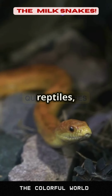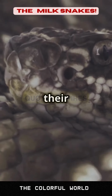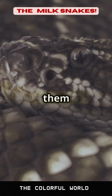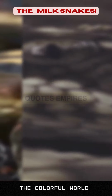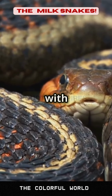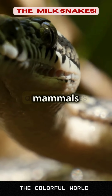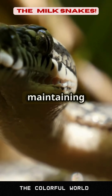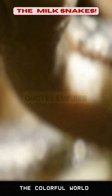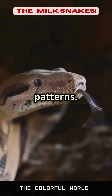Milk snakes, like all reptiles, are ectothermic and rely on external heat sources to regulate their body temperature. You might see them basking in the sun during the early morning or late afternoon. These snakes are opportunistic feeders with a varied diet. Their presence helps keep the populations of small mammals and other prey species in check, playing a crucial role in maintaining ecological balance. Milk snakes are often kept as pets due to their manageable size and beautiful patterns.